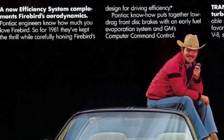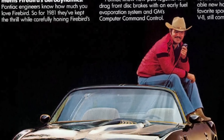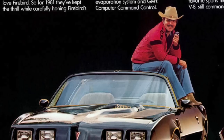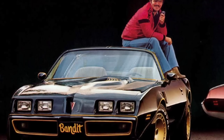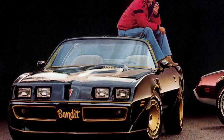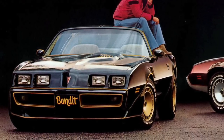If you include the last two model years of the second generation Trans Am, 1980 and 1981, 458,462 second generation Trans Ams were produced. That's almost 500,000 Trans Ams.